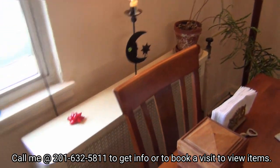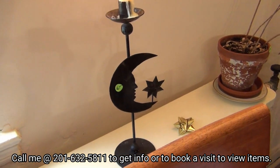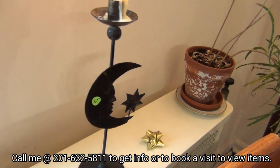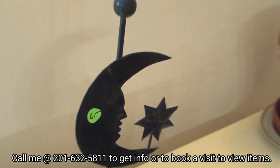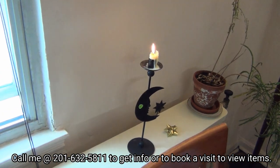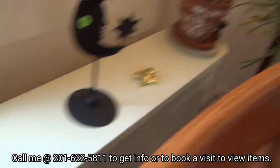And here is this lovely candle holder for, what do we got that for? Let me zoom in. $6. Really lovely. Six whole dollars. Okay. And if you want to gift wrap it, look, I even have these little things here, bows.